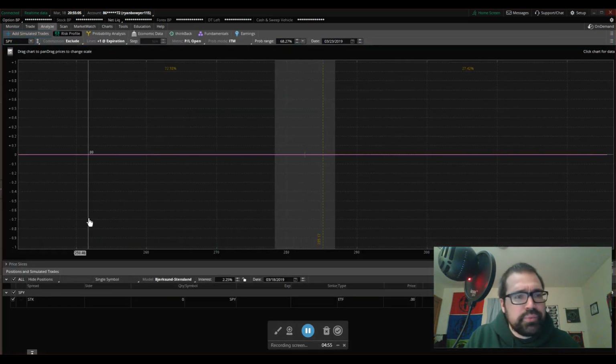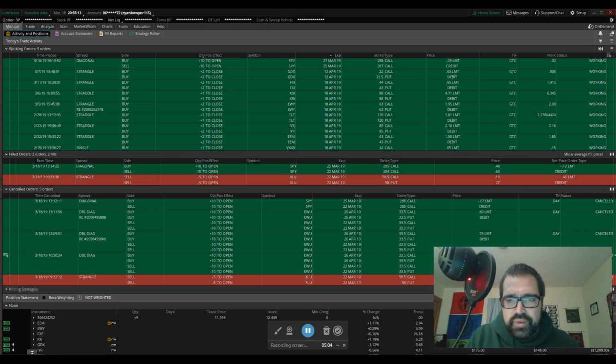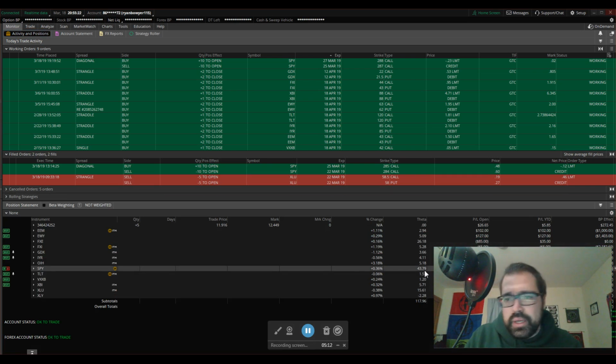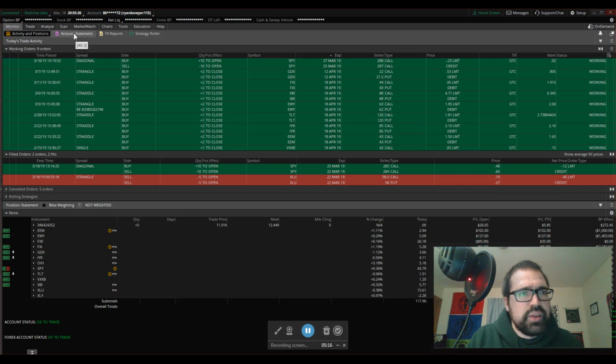So that's how we get this really unique analyze graph right here. We have a ton of theta right now in the SPY. Let's just move this canceled order. So we have theta of 44, which is, excuse me, really nice theta, right?